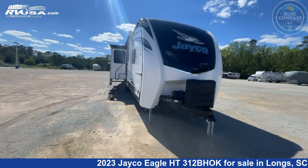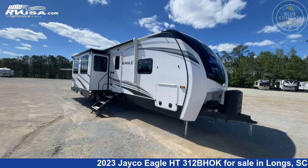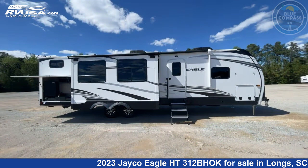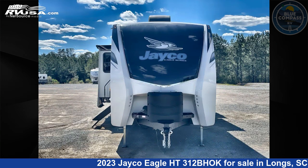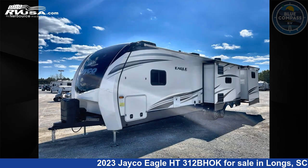This used Jayco is 38 feet 0 inches in length and features a modern farmhouse interior, sleeps 9, slide-out, and 81 gallons fresh water capacity. The floor plan layout of this travel trailer features bunkhouse, front bedroom, kitchen island, outdoor kitchen.